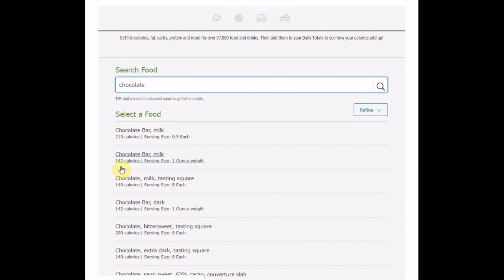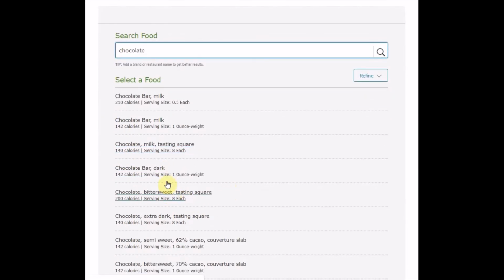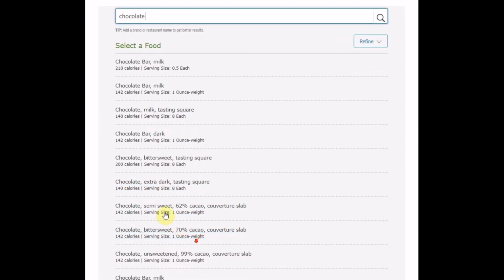All right, now looking at chocolate, let's look at bittersweet, semi-sweet. There we go. Typical chocolate chip, chocolate, semi-sweet, 1 ounce. So let's assume a cup, 8 ounces, not really an assumption, a fact. And we had 4 ounces. We had 4 times 142 calories. Oh boy, there's that half cup, 4 ounces of semi-sweet chocolate chips. You can see 4 times 142, roughly 560 calories.